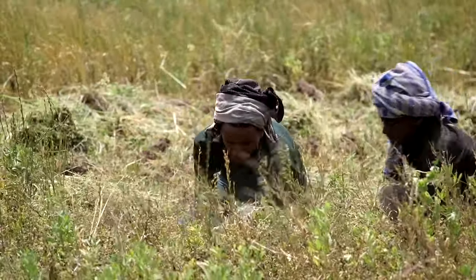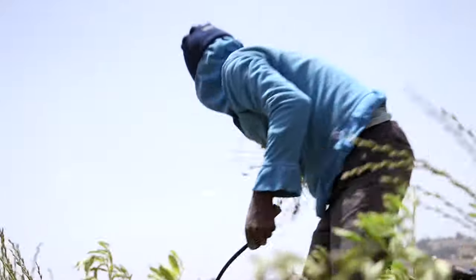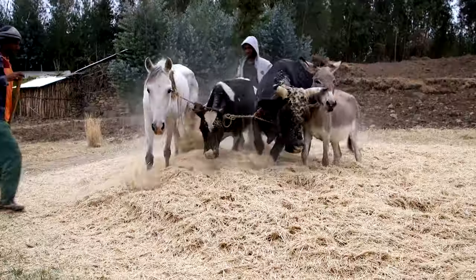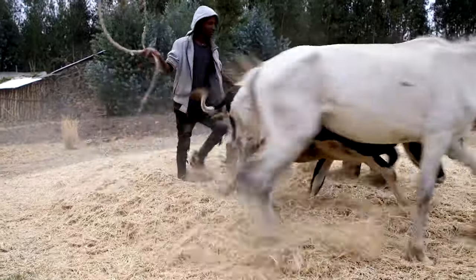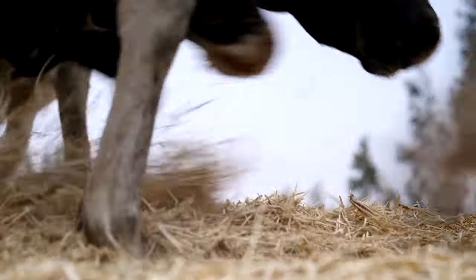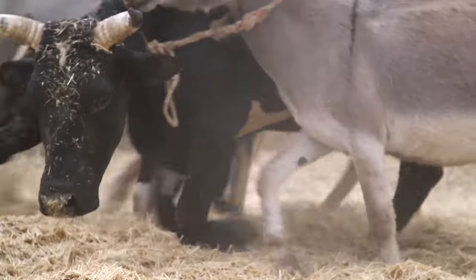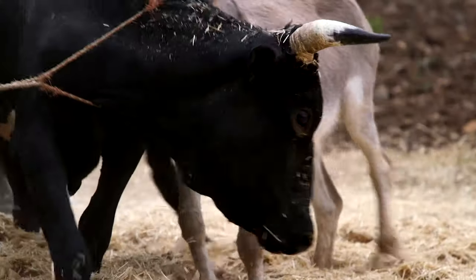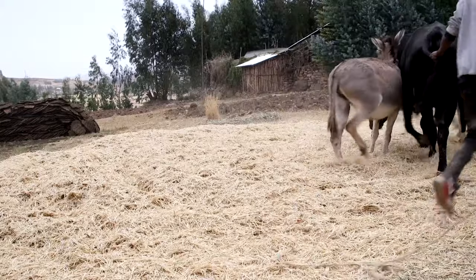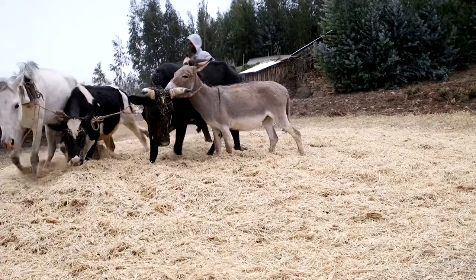After farmers in Debre Birhan harvest their crops, they leave them in the fields to dry for up to 2 weeks. Once dried, the crop is ready for threshing. Farmers here use their livestock to trample on the residue to separate the edible part of the grain from the straw which is later used as feed for the livestock.